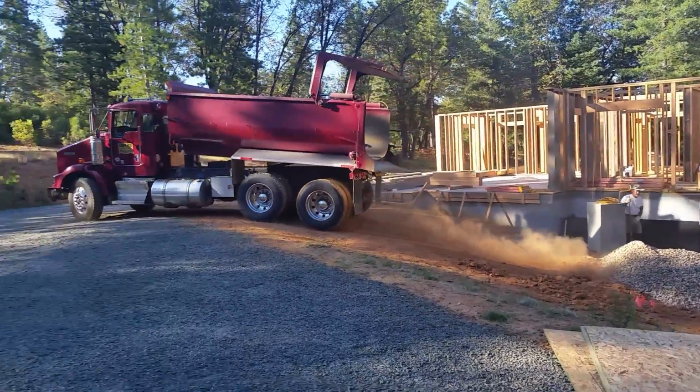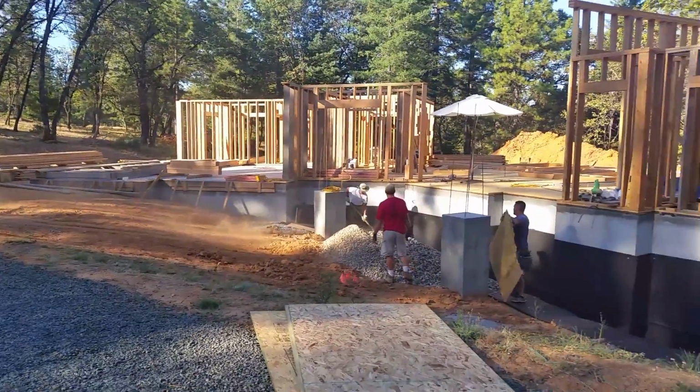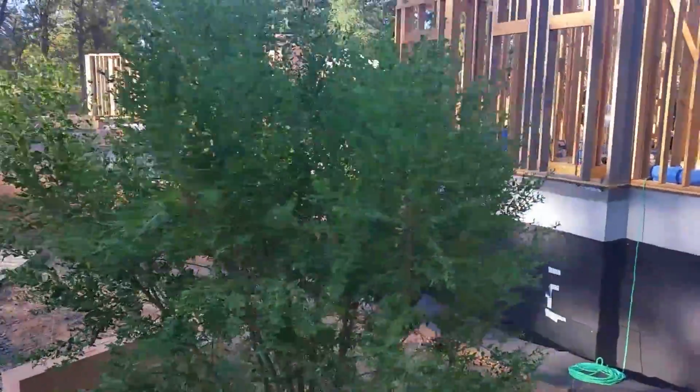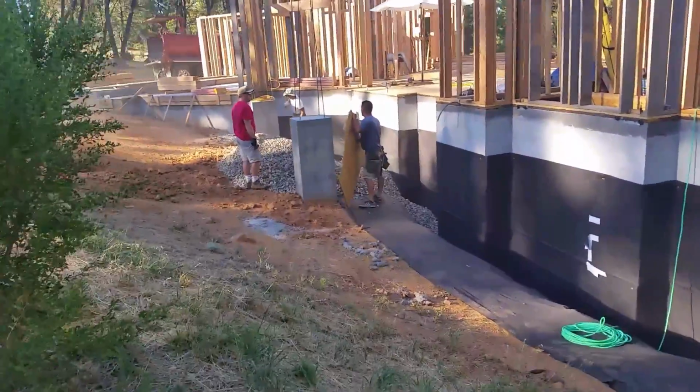Oh, pretty amazing. Go by the bush here. This bush is staying because Stan wants to save it. We will eventually move it.